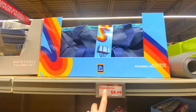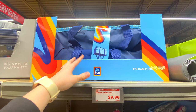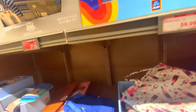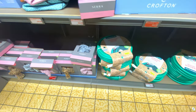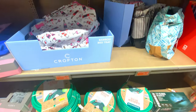This one's still not discounted, but I love, love, love it. It's a foldable grocery bag. It's got that ALDI design. Super cute for $10. We still have a whole bunch of slippers down here. They are now 10 instead of 13. We have the garden hoses for 15.